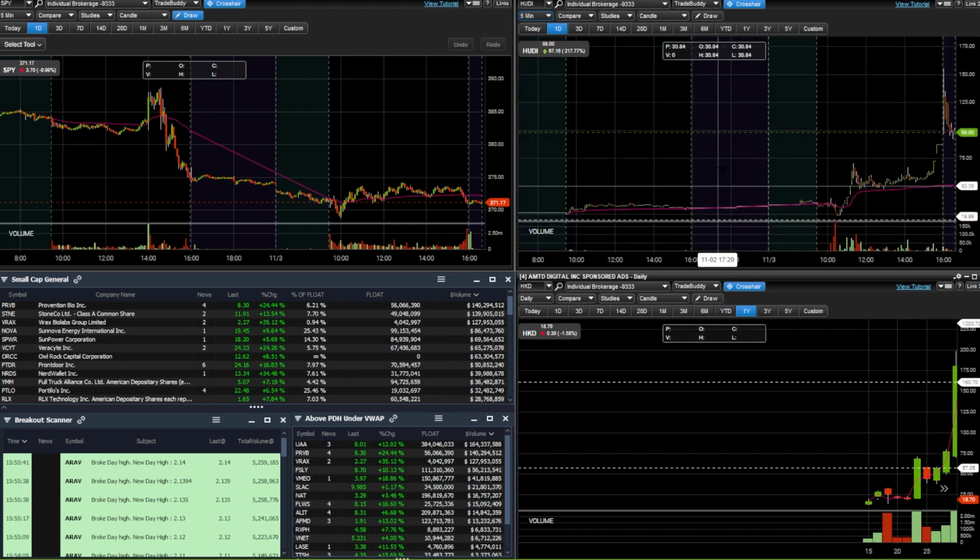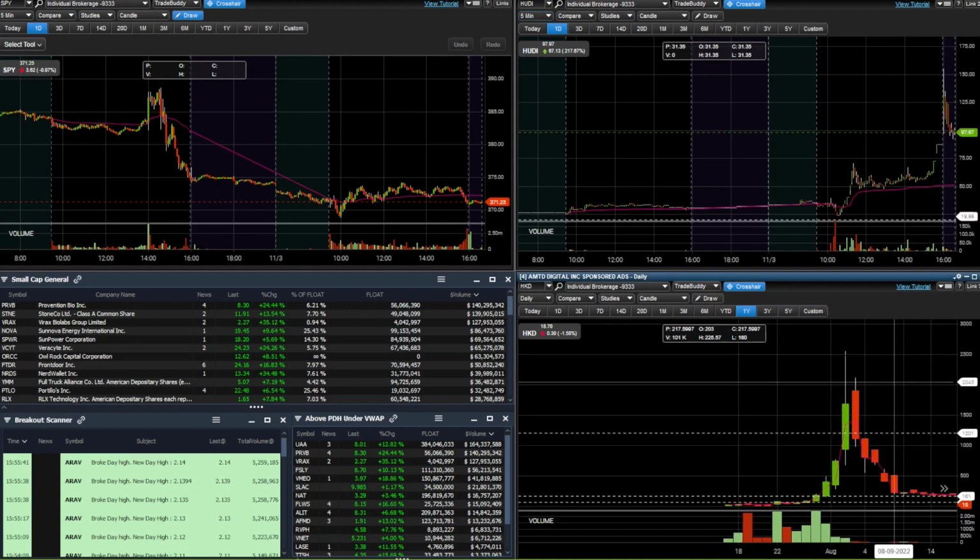type of multi-day move. So we're going to talk about why it moved today. We're going to look at the catalyst for it, and all the kind of stuff behind the scenes. And also look at some technical things and what I will be watching for going into tomorrow. And then also comparing it to obviously HKD.